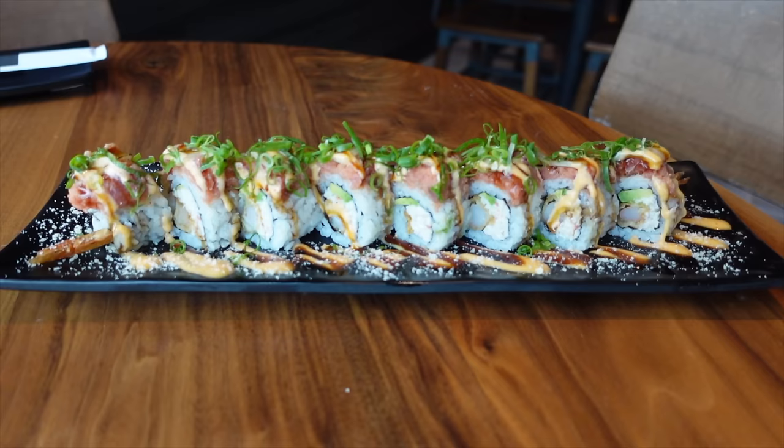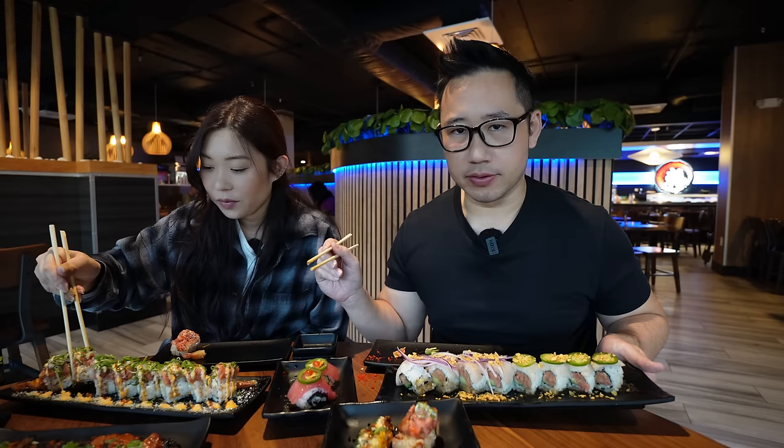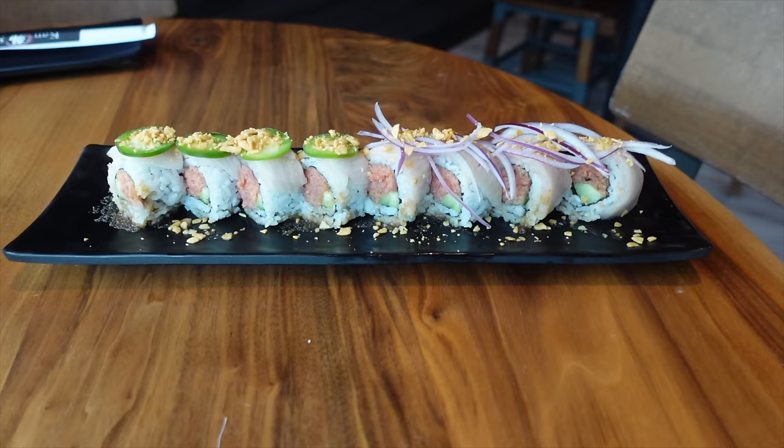All right. So this is a spicy tuna shrimp roll. Again, spicy ahi on top, shrimp tempura and imitation crab with avocado topped with a bunch of sauce. I feel like if you guys are fans of like Genki Sushi, this is like the dynamite roll. And this one is simply the garlic yellowtail.